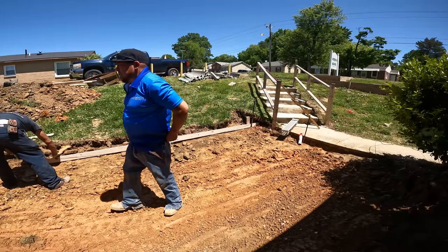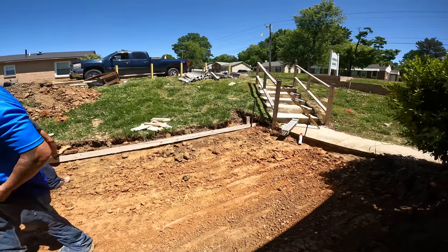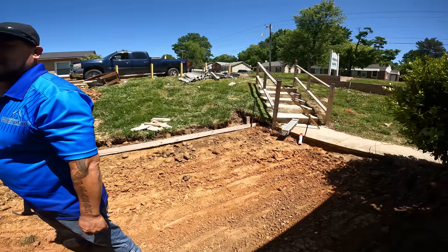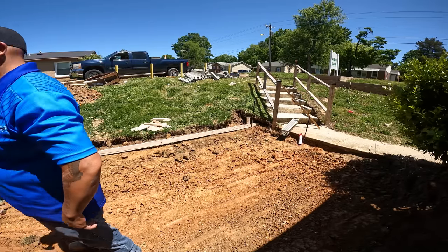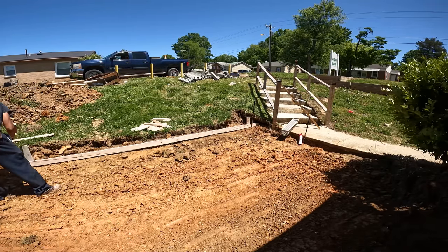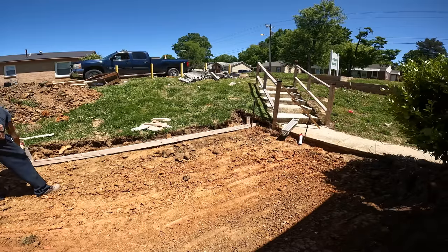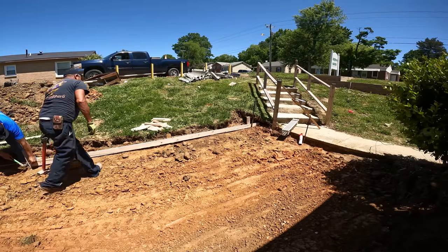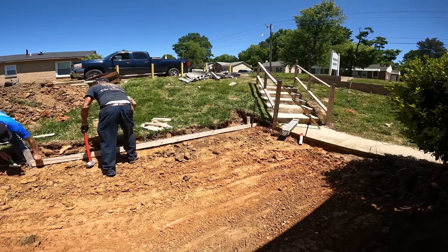Here we have run a couple of string lines, and we've checked our level, and we're trying to get a good start here. So the far edge of this concrete is going to be a little bit higher than the channel drain, so that's going to help direct the water into the channel drain, and then we're going to go higher along the foundation as well. So getting started with the channel drain can be pretty difficult. And that's what we're working on here, trying to get a good start.